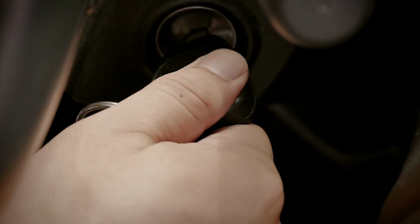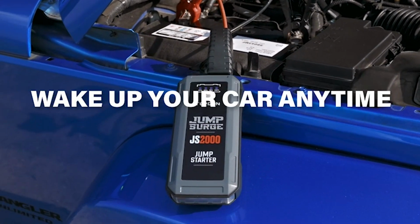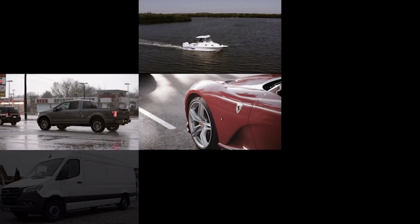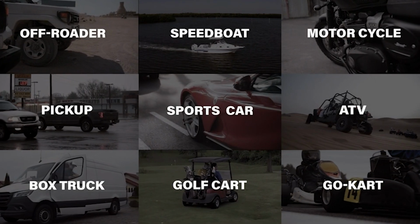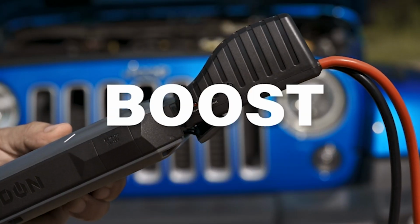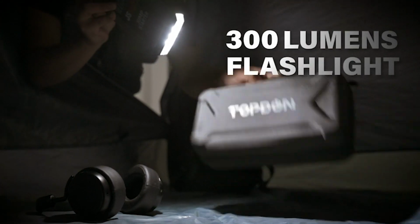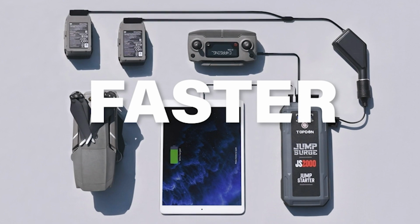Safety is paramount, backed by 10 smart protections and a revolutionary stop spark sensor. The package includes heavy-duty clamps, a USB-C cable, a user manual, and a EVA carrying case for durability. The standout feature is the boost mode, capable of jump-starting a car with a dead battery. Plus, it doubles as a 300 lumens LED flashlight and a backup power bank with versatile outputs. It's a must-have for on-the-road emergencies and everyday convenience.